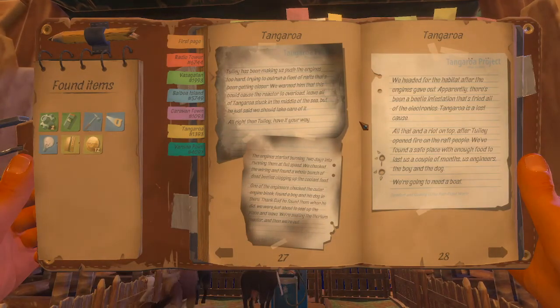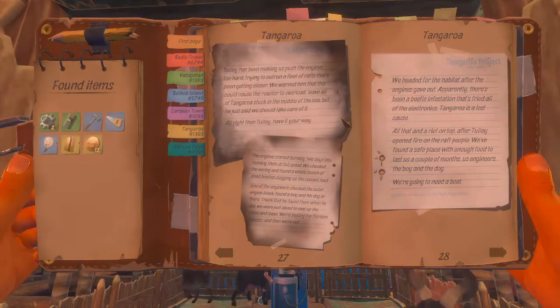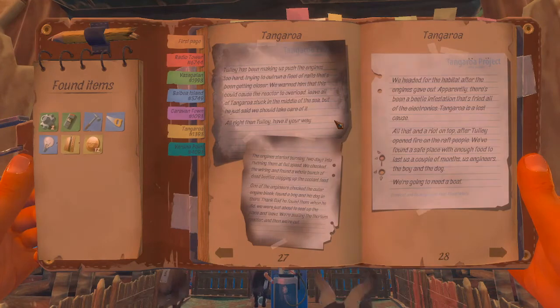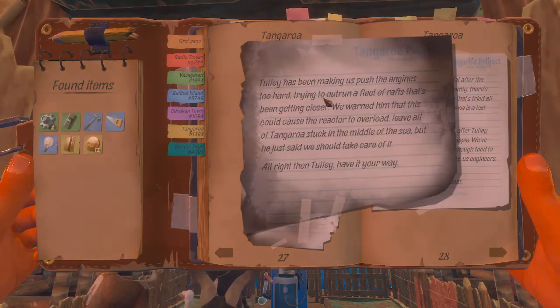The boy may or may not be Dito from the Caravan Island, as he is both creative and resourceful, as the readers will later discover in the notes. Alright, so moving on, we've got the notes for Tangaroa. So the first one is by Tully, it seems.